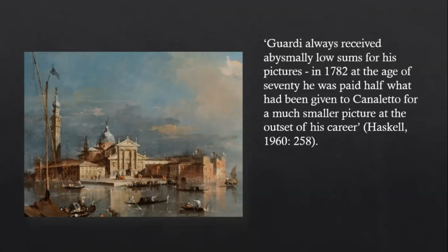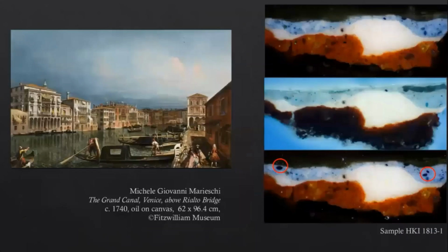This would explain his choice of more affordable starch-containing lakes over more permanent ones made with potash alum or light as substrate. He might also have mixed his pigments with starch as an extender. References to starch granules in association with red and blue organic pigments in works of Guardi's contemporaries in Venice, such as Michele Marieschi, Canaletto, and Pellegrini, might give some insight into the available formulations of organic pigments in the city.